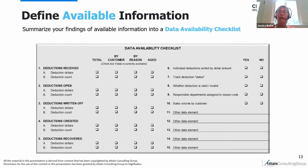Things that I like to look at that I think are really important are, first of all, the total deductions received. And I like to look at both the dollars of deductions as well as the count. Because I want to know what's a lot of dollars, but it almost takes the same effort, whether it's a $500 deduction or $5,000. It's the same work often. So I like to know the count, the number of transactions. And I like to look at these based on the total. I'd love to know it by customer.